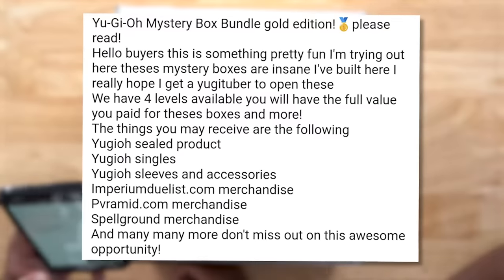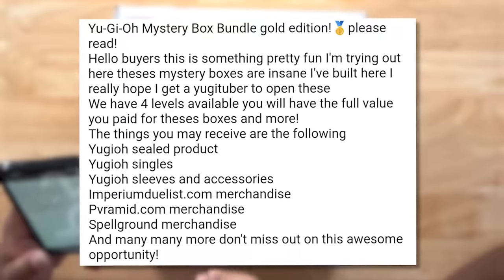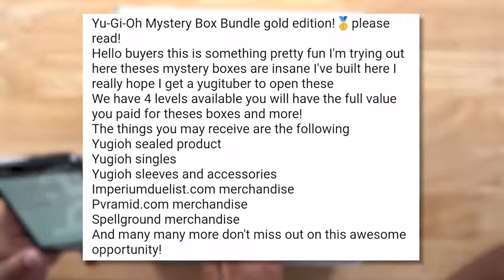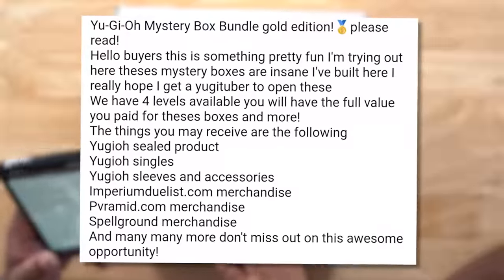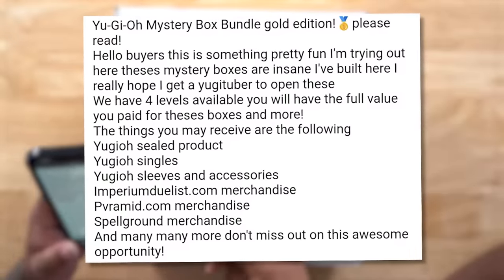We have four levels available. You will have the full value you paid for these boxes and more. The things you may receive are the following. Yu-Gi-Oh! Sealed product. Yu-Gi-Oh! Singles. Yu-Gi-Oh! Sleeves and accessories. ImperiumDuelist.com merchandise. Pyramid.com merchandise, and Spellground merchandise, and many, many more. Don't miss out on this awesome opportunity.